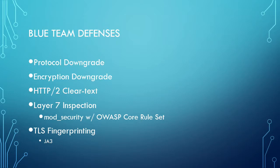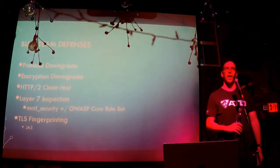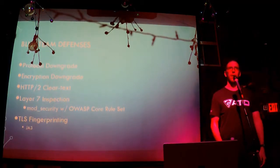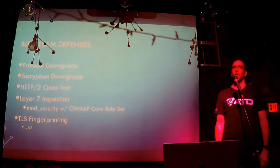All right, so I just painted a bad scenario where I'm saying you have this protocol in your network, because you do right now. And I'm asking, what are you going to do with it from a security perspective? What kind of controls can you have? There are a couple options. One of them is you can do a protocol downgrade.